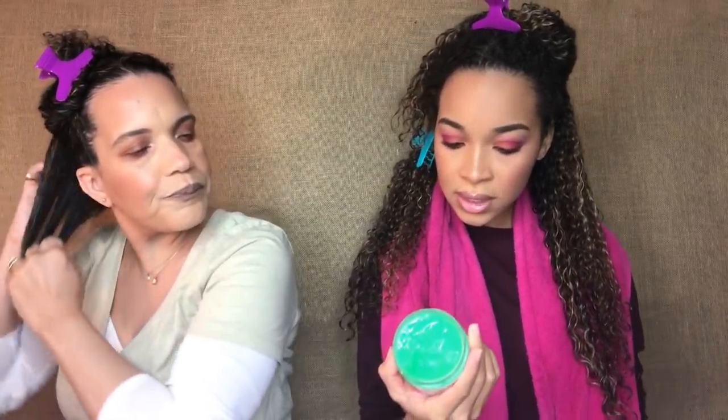Oh, it smells good. It just smells fresh and green and rich and healthy. Okay, is this $15.99? What size is that? This is the 8 ounce. Okay, so the 8 ounces, right. Here we go.